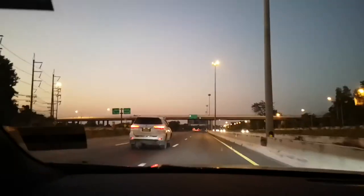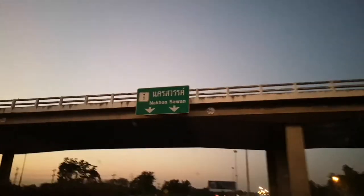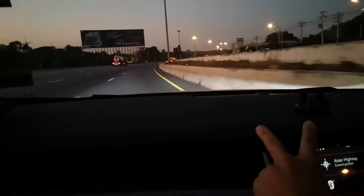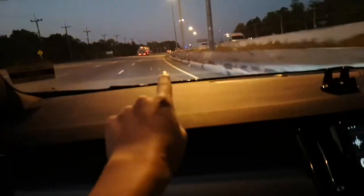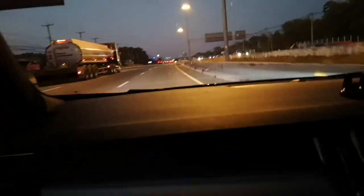And there's one thing. You see the sign here? It says to Nakhonsawan. This has only two arrows, which means that sign was made when this road, the Asia Highway Road, was only four lanes, two on each side. But now they expanded to eight lanes, and also six lanes in most parts. But this part is eight lanes, and the two in the middle are the original. Then they expanded on both sides.